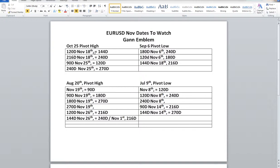So today you got three dates. It looks like it got some Momo today, so it's broken out of this consolidation for the last maybe 2 or 3 days. And then this is the date that I'm watching. I have my eye on this one with the most hits, actually, the 19th. This is the Gann emblem. And then you got the 26th, and then you got the 1st.